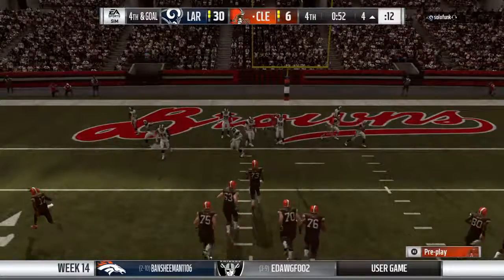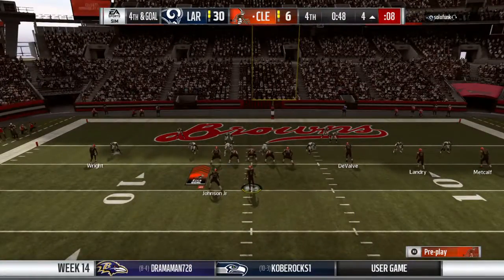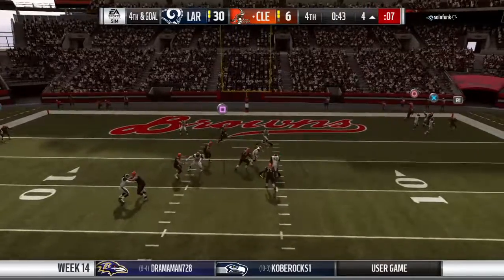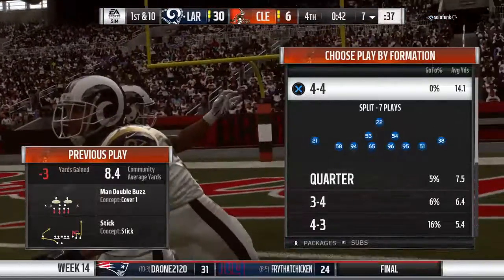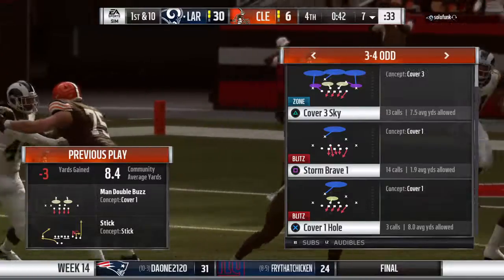Maybe one final chance here to make this a bit more respectable as he'll go for it on fourth and goal. As expected, they're going for it to keep the drive alive. Feeling the pressure here and taken down. A sack back at the 7. Samson Ebukam in there to drop him for his 11th sack of the year.